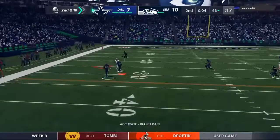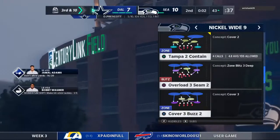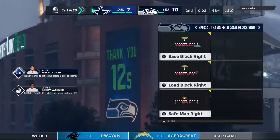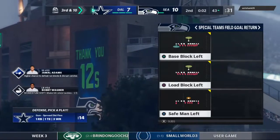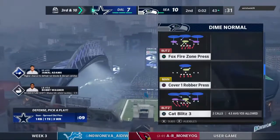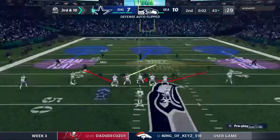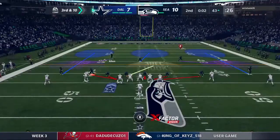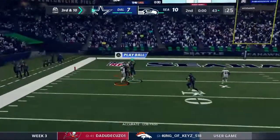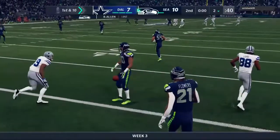2nd and 10. Out of the gun. Here's Prescott. And that is incomplete. 2 seconds left on the clock. Intended that time for Cooper, but now it's 3rd down. 3rd down. And 10 yards to go. Now they face a 3rd and 10 after back-to-back incompletions. Final play of the half. Prescott. He'll fire deep downfield for Lamb. And he will be brought down as time has now run out on this first half of action.